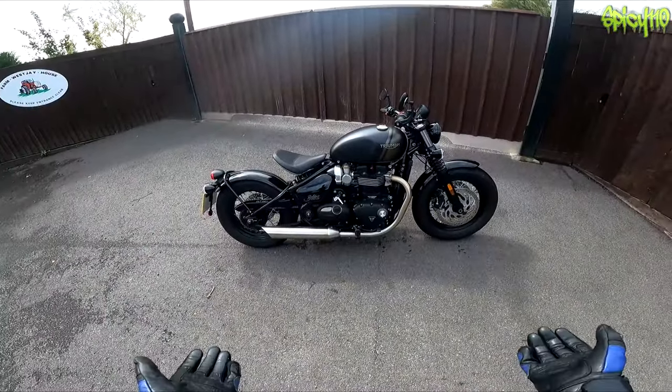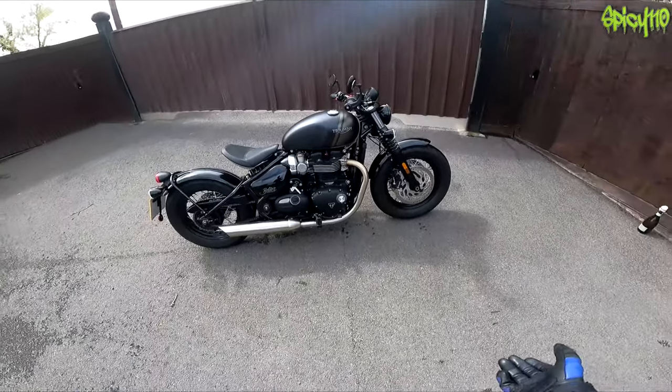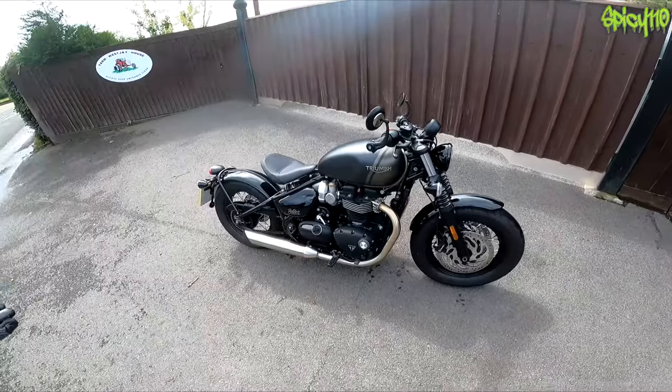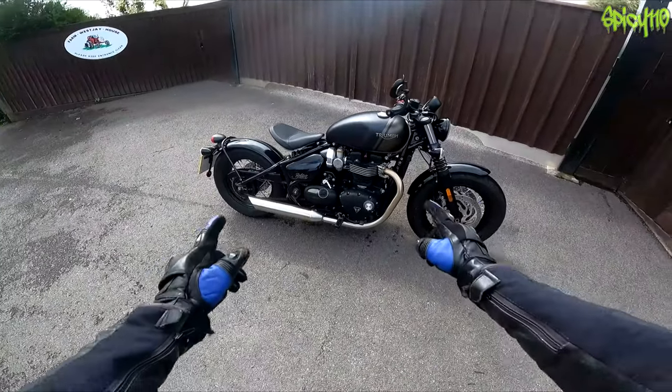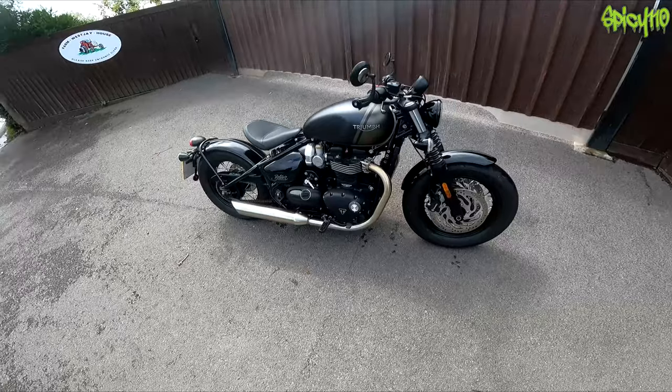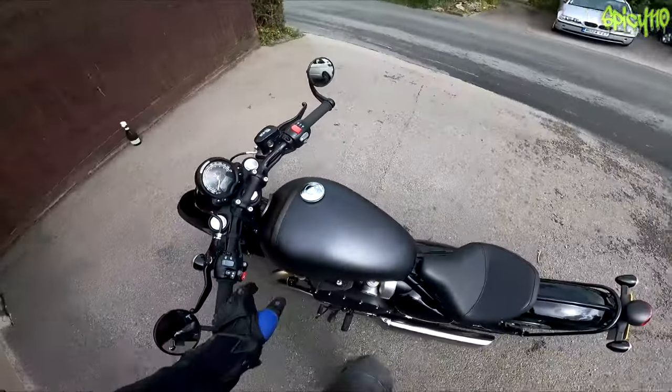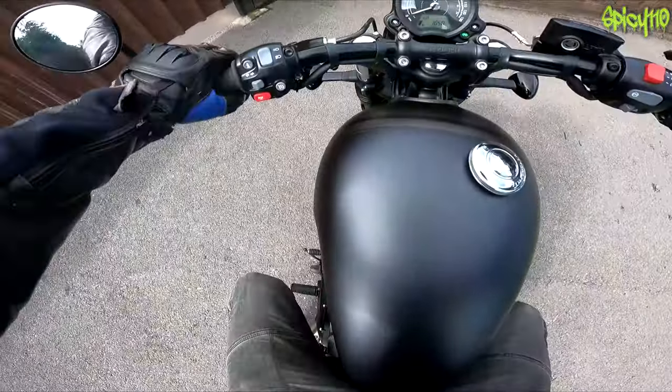I've just realised that I sometimes don't show the bike in the video, and some people get mad at me because they're like, oh, I want to just see what it looked like. Well, there you go, that is a Triumph Bobber 1200. You could have looked online at pictures, but it's fine, I get it, you want to just see around it. Yeah, it's a very nice bike, actually.